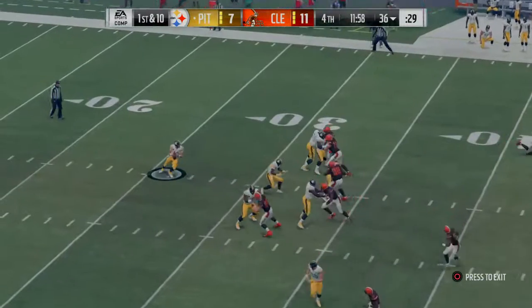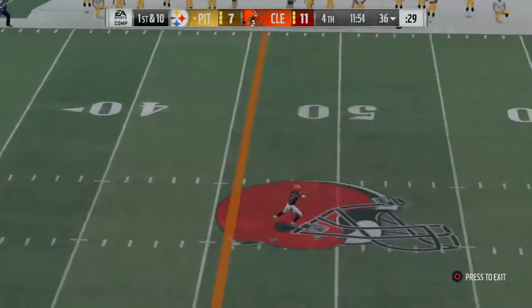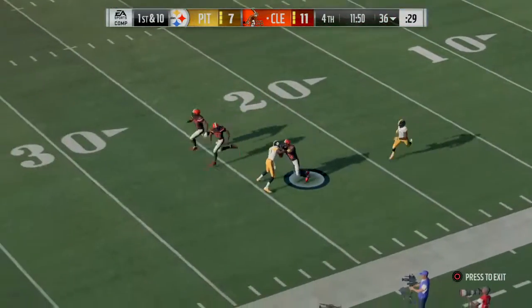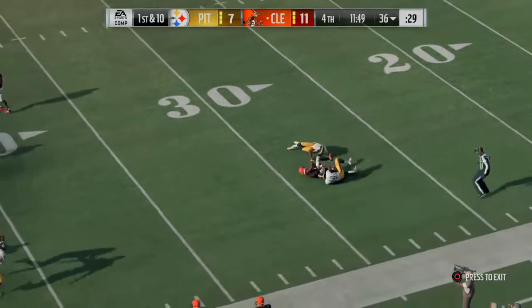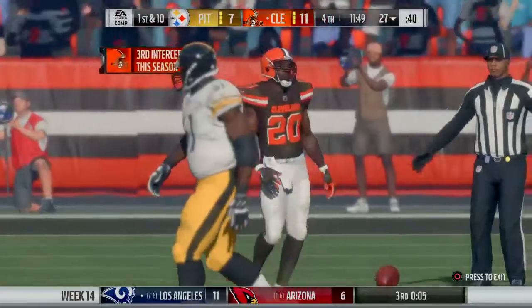They go play action here on first down. He's going to air one out. He rifles one that's intercepted. Picked off at the 16. And he's able to get it back to right around the 27.